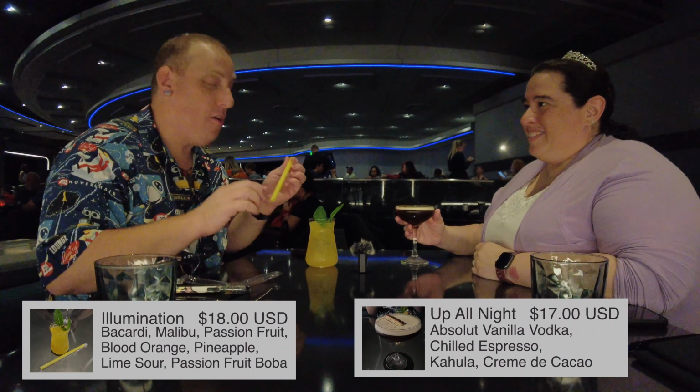The spicy marinara, believe it or not, really not that spicy. But the calamari is cooked perfectly. It's crispy. Comes with a little wedge of lemon. But overall, great, great appetizer.